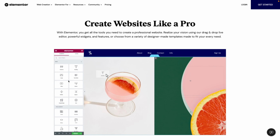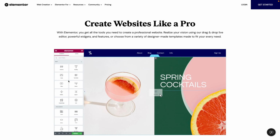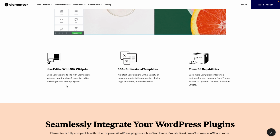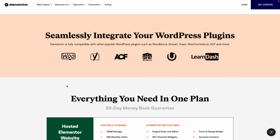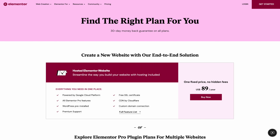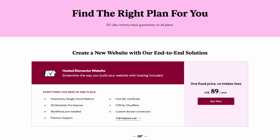So basically with Wirementor Pro, you can create beautiful websites even if you don't know how to code with a simple drag and drop interface. You get a ton of widgets and professional templates, as well as great compatibility with other tools such as WooCommerce to build an online store or LearnDash to build an online school. So basically you get everything you need in one plan. And you get all of that for $89 per year, which is ideal if you want to build one professional website. Plus, you get a 30-day money-back guarantee, so you got nothing to lose.